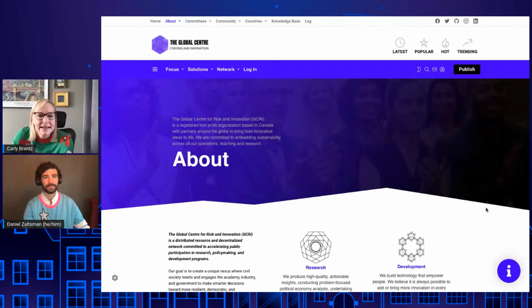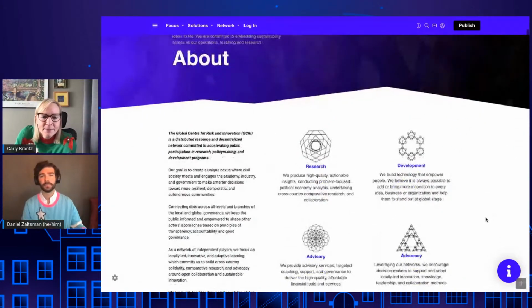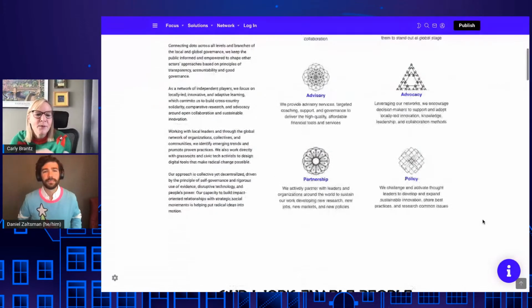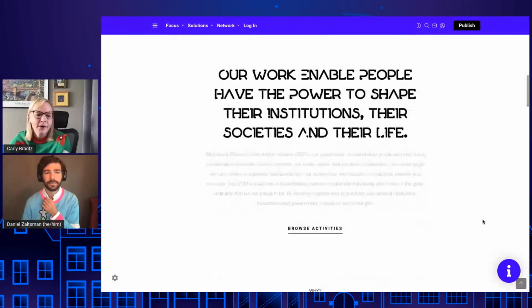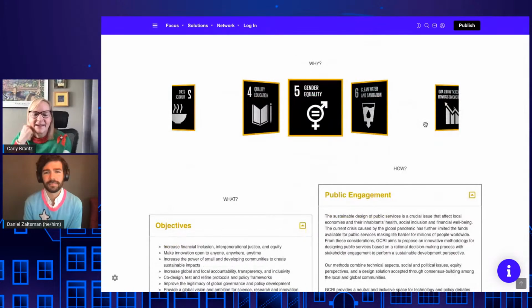The last one that I wanted to cover quickly is the Global Center for Risk and Innovation. This is a way to accelerate public participation in research, policymaking, and development programs. I think it's just a great way to get young people involved, the regular public who might not normally feel like they have the access or the means to get involved. So this is a great one. They're working with local leaders and through a network of organizations so they can identify the trends that matter most and help to get people involved and activated in their network. That's awesome.